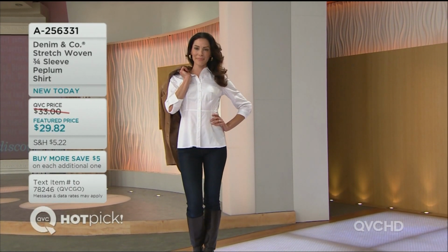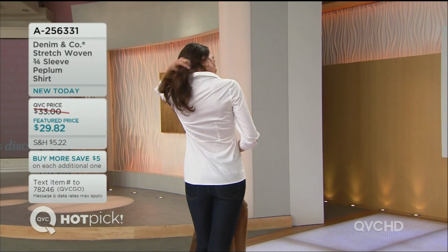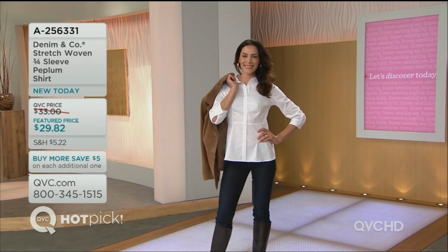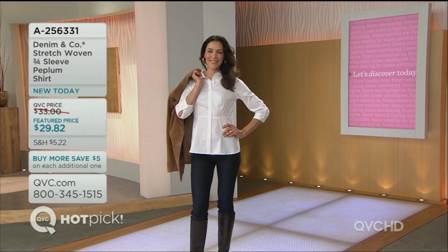$29.82 is the price. This is the only day this year, though, that if you pick this up in multiples, you can take $5 off that second or third or fourth color that you pick up. It comes in black and white. We have a rich blue, fall pink, warm gold, and a spruce green.